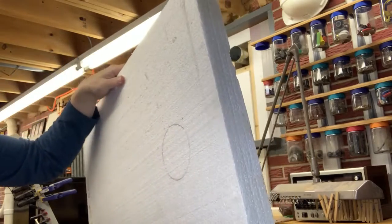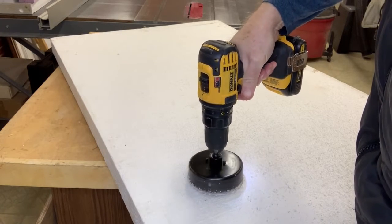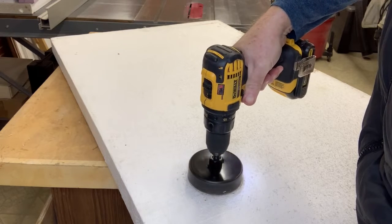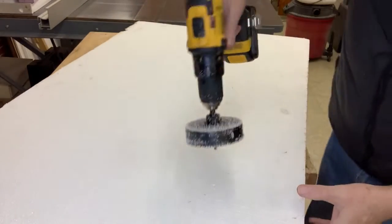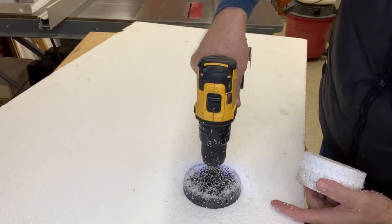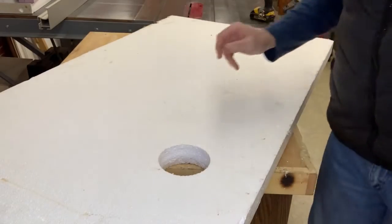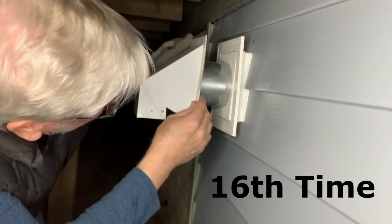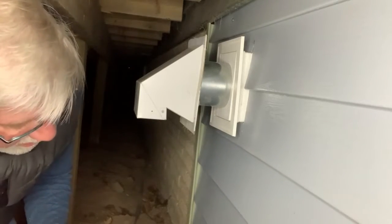And there we have it. All right, let's cut that out. There we go. And a nice hole, probably in the right place. Hopefully this is the last time I have to crawl under here. So I just need to push this in and screw it down. We'll see how this goes. I'm going to put some silicone on it. This might not be pretty. Let's see how it goes.